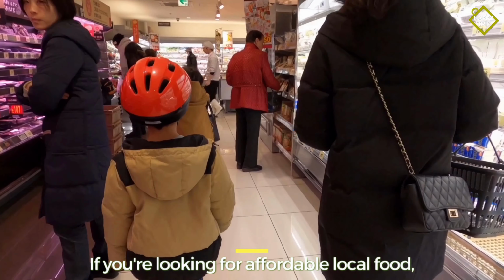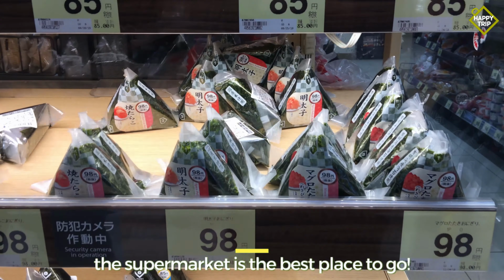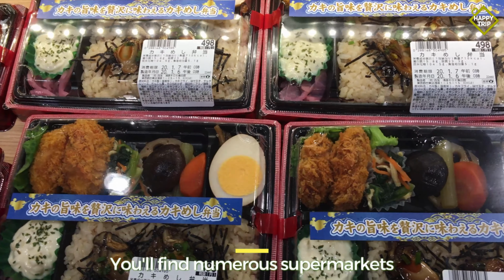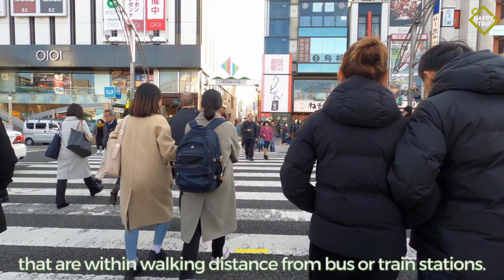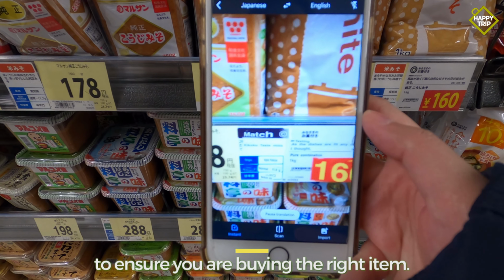If you're looking for affordable local food, snacks, and other products, the supermarket is the best place to go. You'll find numerous supermarkets that are within walking distance from bus or train stations. Seiyu is a popular supermarket that's open 24 hours a day. We recommend using Google Translate to ensure you are buying the right item.